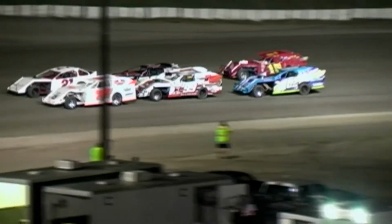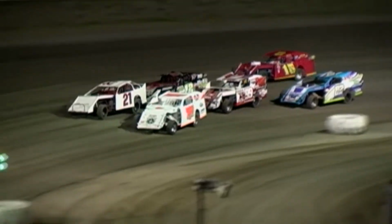White tire coming off turn number 4. New addition here to the Devil's Bowl Speedway. Here we go. Green flag out.